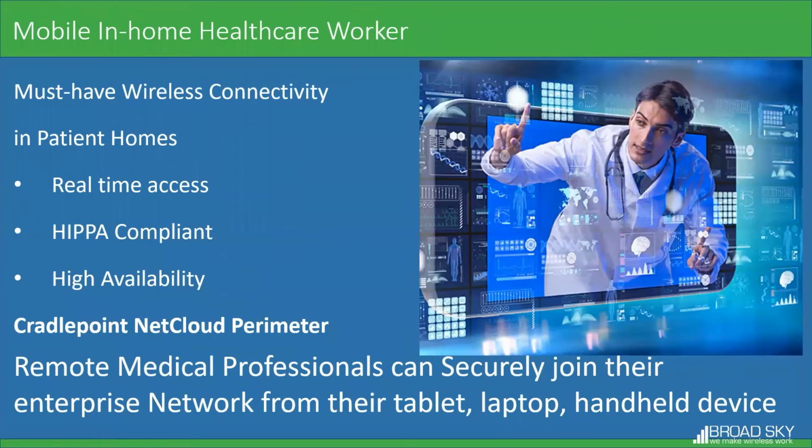So the mark we're trying to hit on this, they have to be real time, they have to be HIPAA compliant, and then it has to be high availability. These are all three things that we're going to hit with that 2 carrier bonding solution. And then the Cradlepoint NetCloud Perimeter is an additional layer of security.